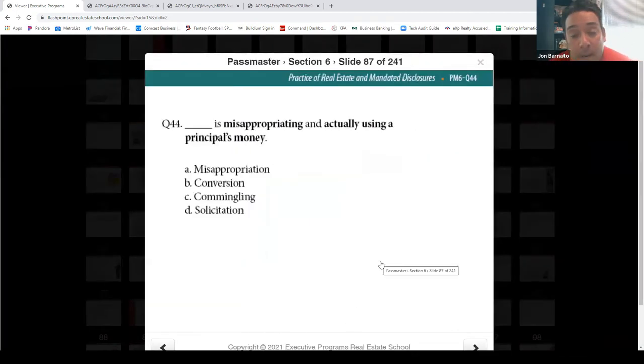Blank is misappropriating or using a principal's money. So now I'm not just commingling it, I'm using it. I get the rent, and you know what? I'm behind on my mortgage. I'm going to just take this person's rent. It's not my rent, it's for my client, but I'm just going to take it and pay my rent. But don't worry, I have this commission closing in a few days, and then I'll replace it with my commission so that when I give it to the owner of the property, he won't know any different.